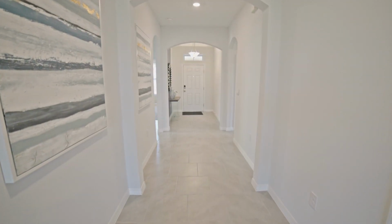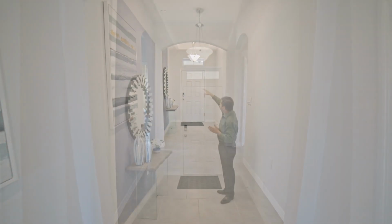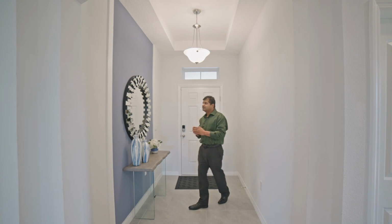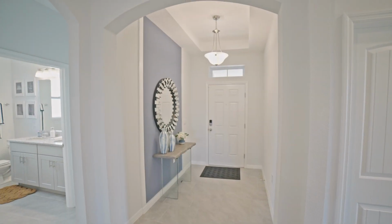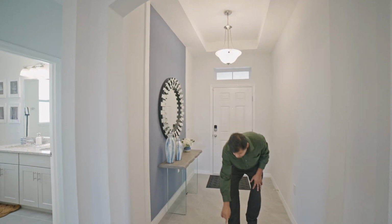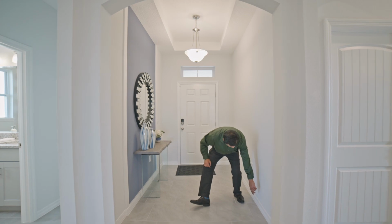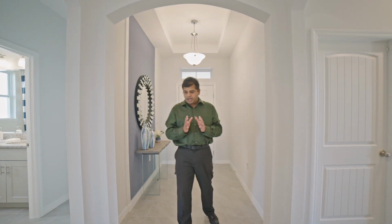So as I walk in, the first thing that I want to mention to you is the ceiling height on this specific model is about 9'4". Things like this are pretty easy to do, and I'm going to suggest that this is something you can always do later on. But the tiles that you look at over here, your baseboards, all of these things are inclusive.